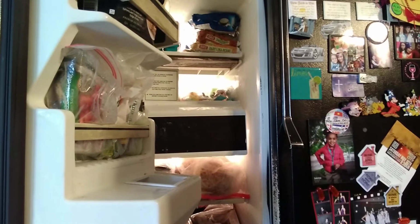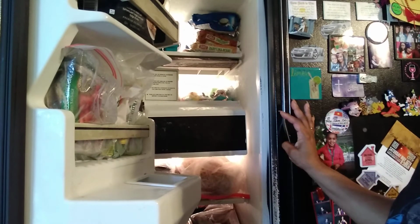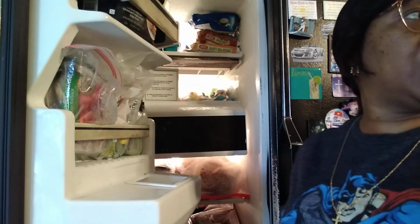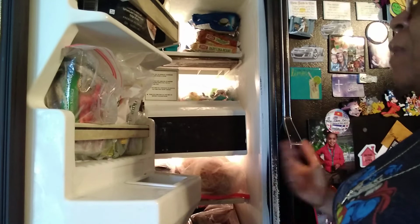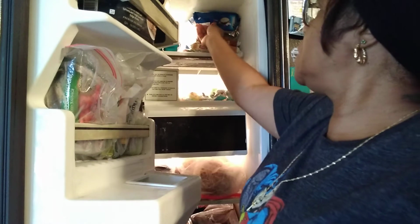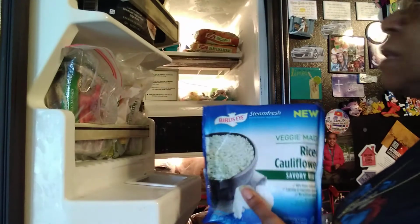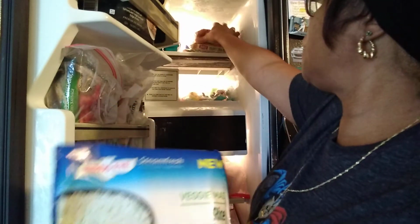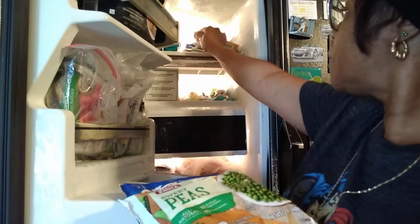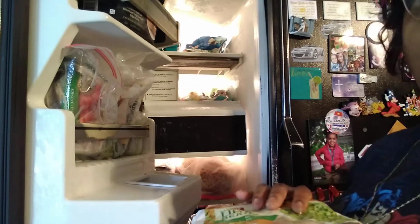So now we're going to come over here to my refrigerator freezer, and this is actually both prep and my everyday use because I couldn't get everything into my chest freezer in my pantry. So some things in here are prep and some things are everyday things. Like this is frozen vegetables. This is prep. This is the rice cauliflower, some more peas. Got peas up here. We have some lima beans up here. We've got some more broccoli, and there's more cauliflower.